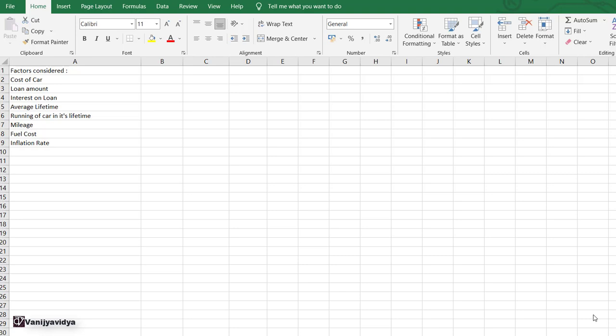Hello everyone. With so many competitive cars in the market, we are really confused as to whether to go for a hybrid car or a petrol car. And there are many other factors which we consider while purchasing a car, like number of people, whether we are going outside the city or driving within the city, comfort, and all such factors.